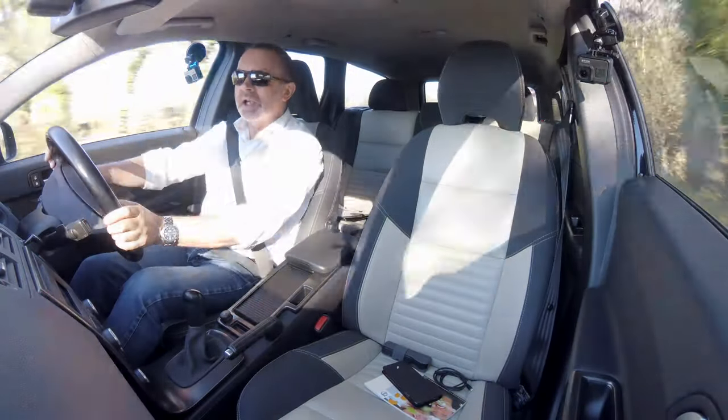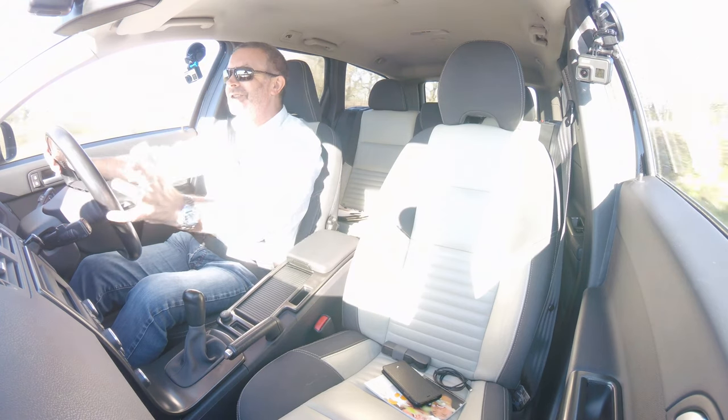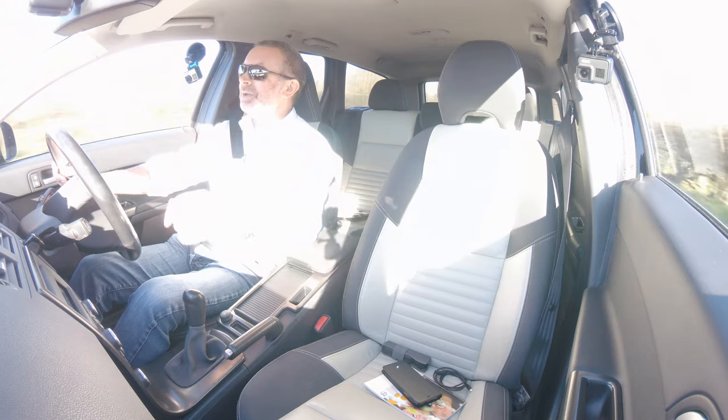Meet a lorry on that corner and they always come in and leave you just enough room to smash your wheels on this curb.